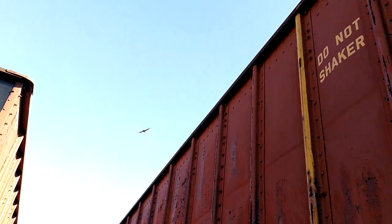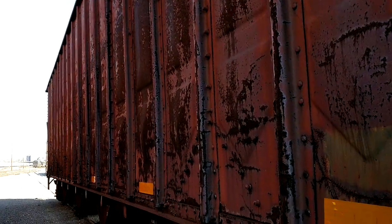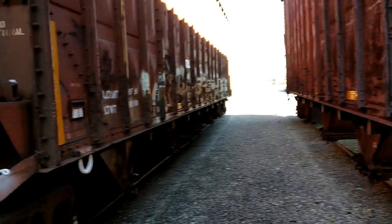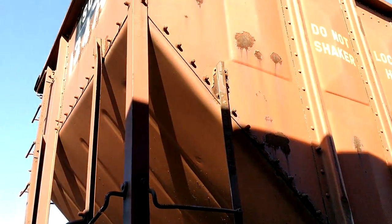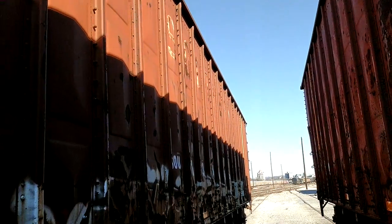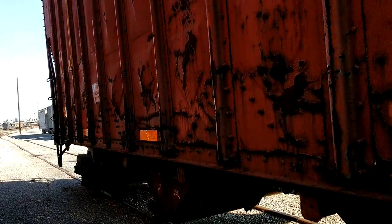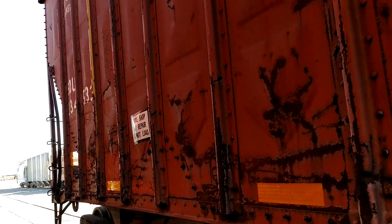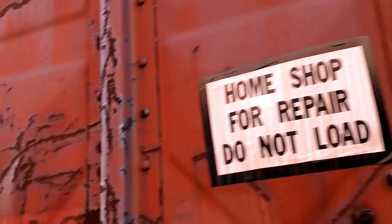These are really big coal cars. They're not your average coal cars. If you know anything more about these than me, feel free to tell me. These actually look in good condition. Something dead over here because he keeps circling. Home shop for repair. Do not load.